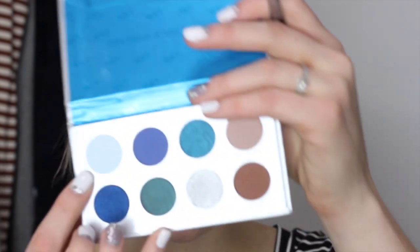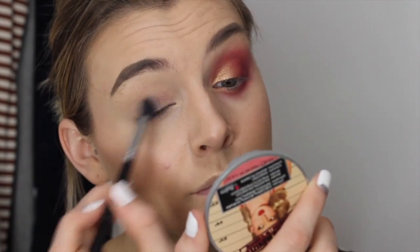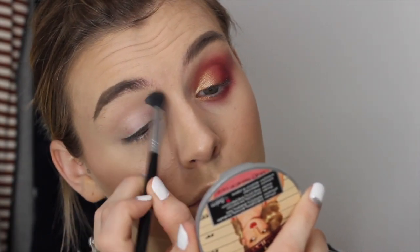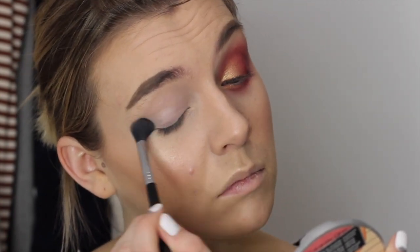So let's do it. Okay, so we are going to start with Finished. That's this really, really light baby blue. Just gonna put that all over the lid. Doesn't have much pigment to it, but it'll be just enough to kind of get a cool base down for this eye. It's not too different, but it's definitely cool as opposed to the warm colors over here.